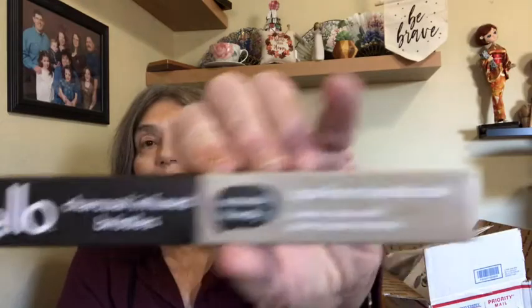And then this goes with it. It's a charcoal infused bristles toothbrush. So both of these, I'll either give to you all or I'll give to my granddaughter, because that whole black teeth thing, I just can't go there. I don't care if it's good for you. I don't know.